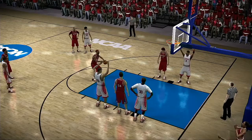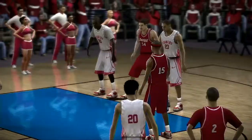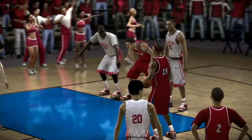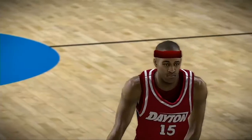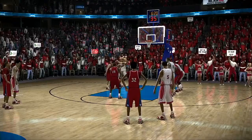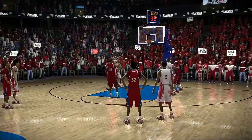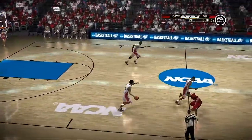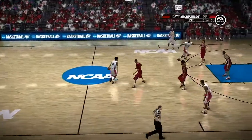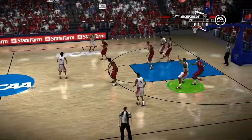Number 15 to the line, shooting two. Makes the foul shot. Terrible free throw. And they're catching nothing but iron at the free throw line, Dick. They're going to catch more than that from their coach if they don't start putting them down, Brad.